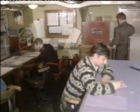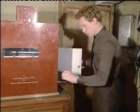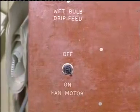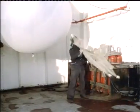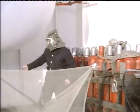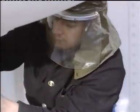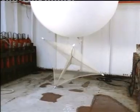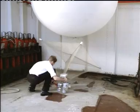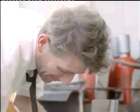In the Met Room, the radio sonde is thoroughly checked. Its performance is tested. It's not retrieved after it's been sent up, so every effort is made to get results on the first attempt. Attached to the balloon is a radar reflector. The ship's radar can then track the balloon and record the wind speed and direction. When all is ready, the radio sonde is attached below the reflector. And the balloon's away.